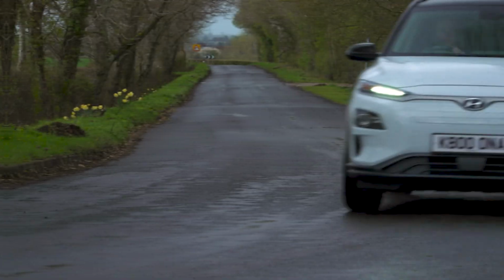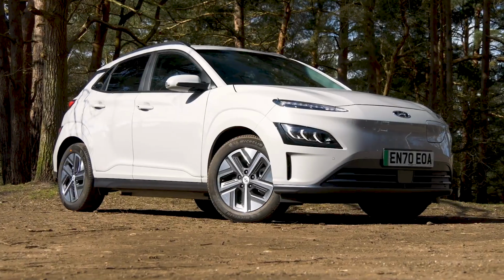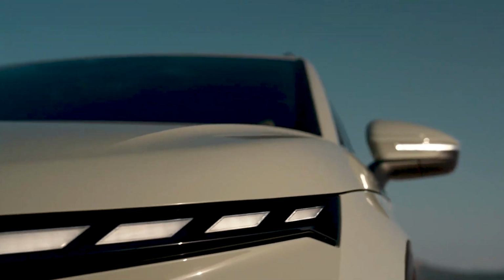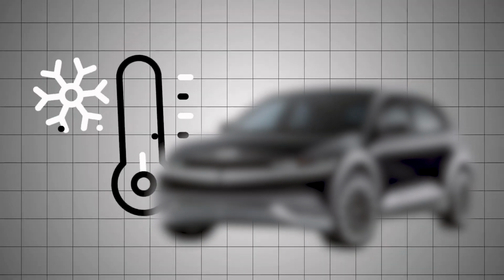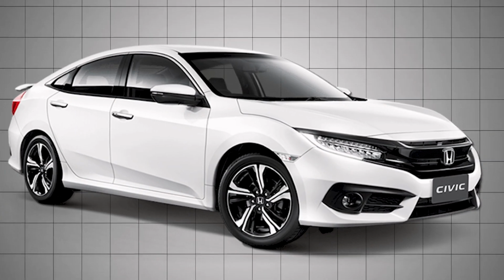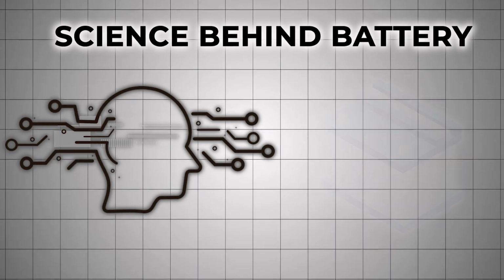Many EV owners are realizing that their battery's performance and driving range suffers significantly in cold weather. In this video, we'll explain what low temperatures mean for EV range, why it's such a problem for electric rather than combustion cars, and look at the science behind battery technology.